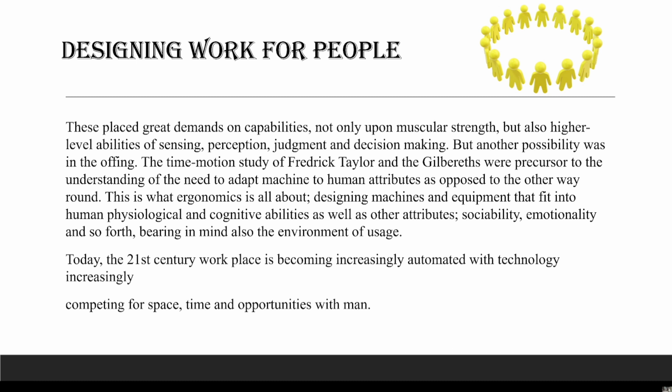Now, bearing in mind all these environments of usage, it's all about taking into consideration, when a machine is being introduced in an organization, the operators of the machine, how conducive it can be for them, and how well they can fit into using it. Today, in the 21st century, the workplace is becoming increasingly automated by technology, which is increasingly competing for space, time, and opportunities with man.